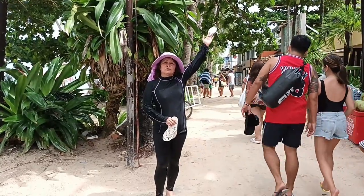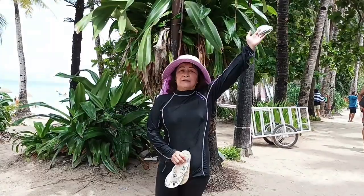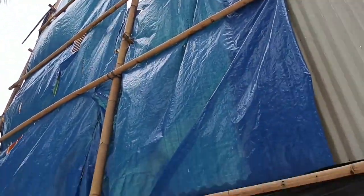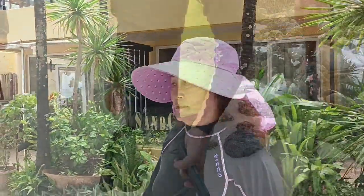This is where we used to stay every time we come here in Boracay. But now, look at it. Being constructed. Everything there inside were demolished. There's no longer Club 10.